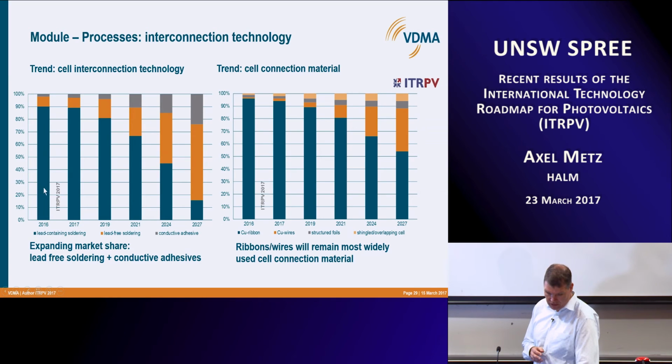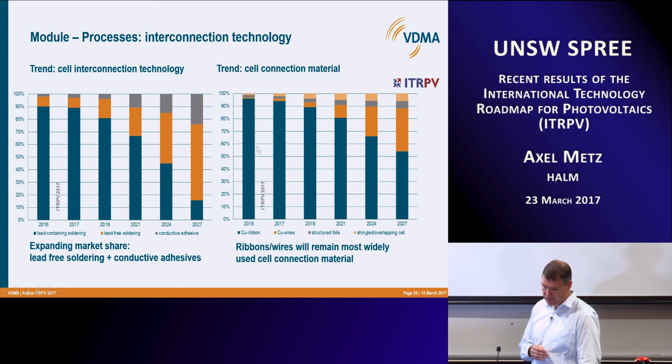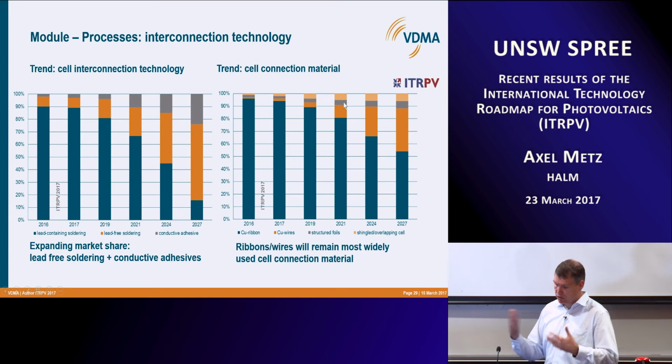So of course you have the lead containing solder, but then you will hopefully have the introduction of lead-free soldering, and eventually, when going to thinner wafers, also the adhesive, because they offer a lower temperature perspective for interconnection. They could make their way into the industry. And for the cells, it will still be the ribbons, and then, as I said before, with these busbarless technologies, copper wires could be introduced, and then structured foils. They would be only used for back contact, and this back contact is expected to have a small market share. So that interconnect technology is expected to have a small market share.